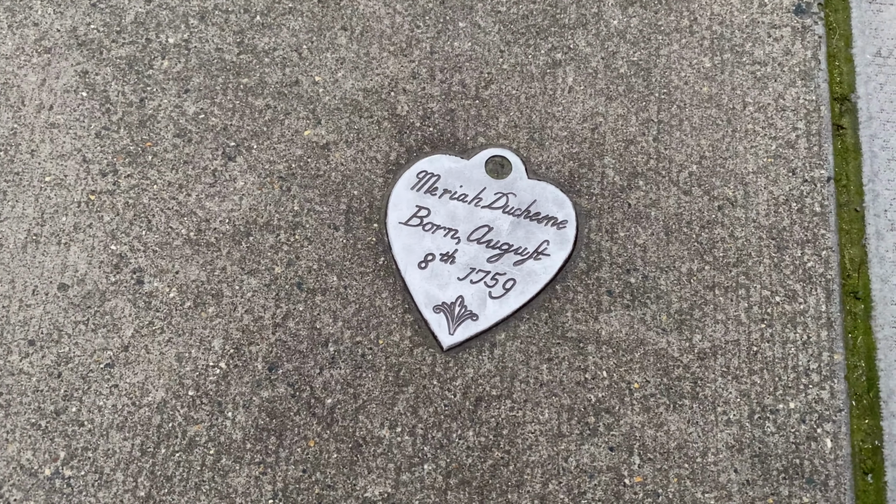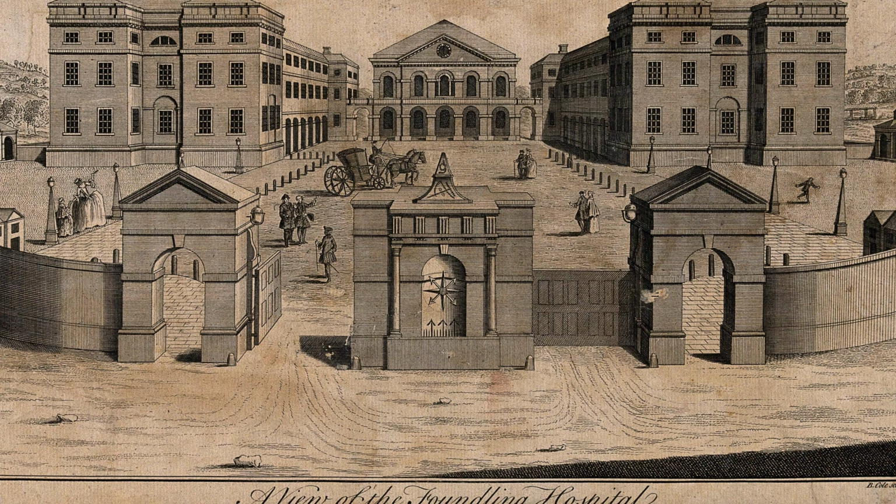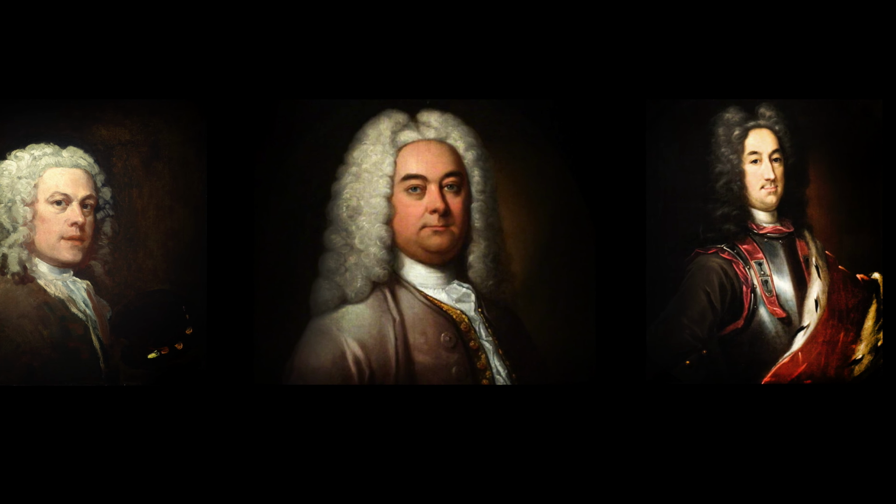Behind me is a place in Bloomsbury called Coram Fields. Now, up until the 1920s, a hospital stood here. It was called the Foundling Hospital. It was founded by Thomas Coram and had benefactors such as William Hogarth, George Frederick Handel, and the Earl of Marshmont, of which Marshmont Street is named after where we've just come from. It was the first hospital in Britain for abandoned children of impoverished women.